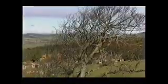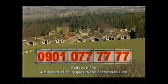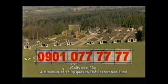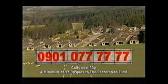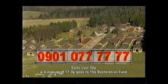If you want to help Harperley, this is how you can vote. Dial the Restoration Vote line on 0901 077 7777 and nominate Harperley as your favourite building. That's 0901 077 7777.